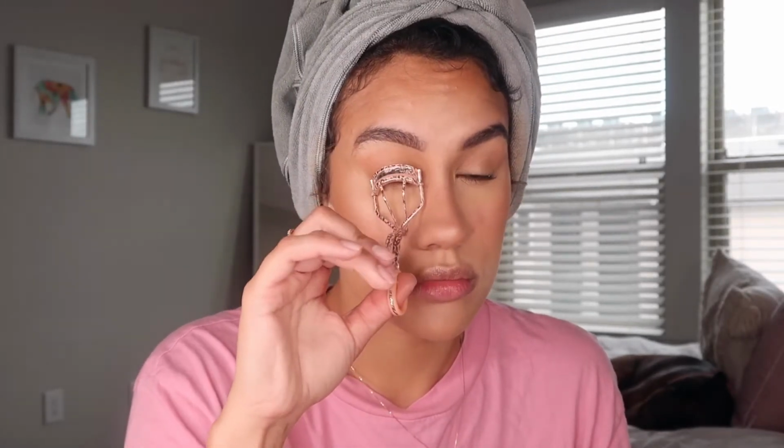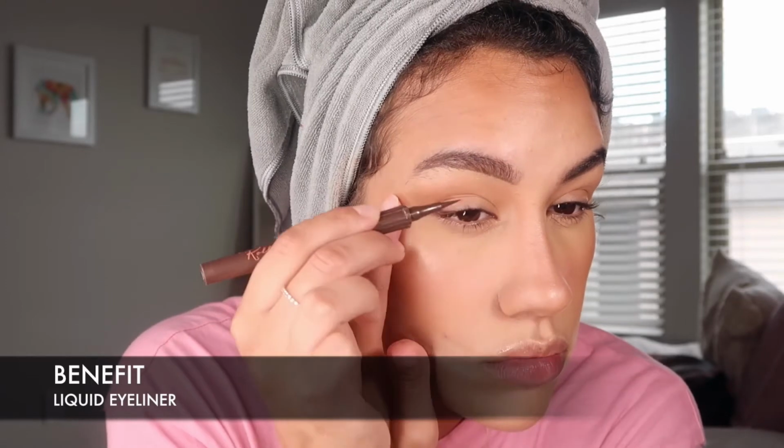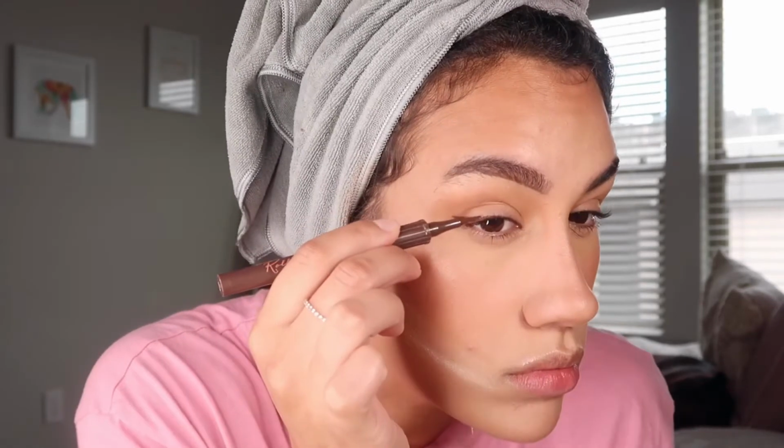I'll give my lashes a little curl, and then I've been loving the look of a brown liquid eyeliner, just a small little baby wing. I feel like it gives my eyes a little extra oomph to the almond shape, and I love that. Especially if I'm not going to wear lashes, which I don't wear too frequently on the day-to-day, and I'm not putting them on today, so I like to do that.